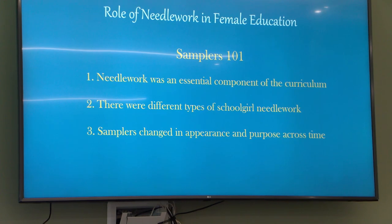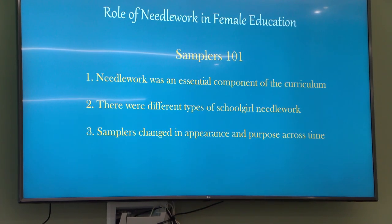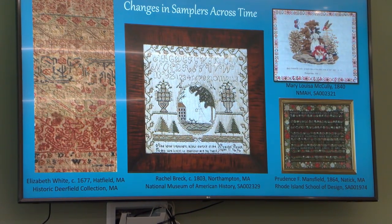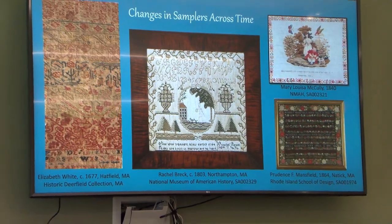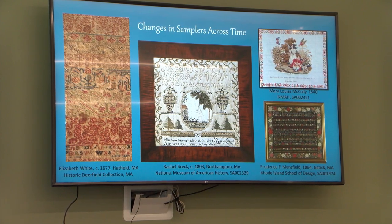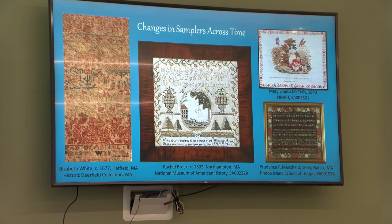Third thing is that samplers changed their appearance and their purpose across time. So here's just a few, but you'll see the drastic differences. On the left is a band sampler. It's not in great shape, but it's local, so I wanted to include it.